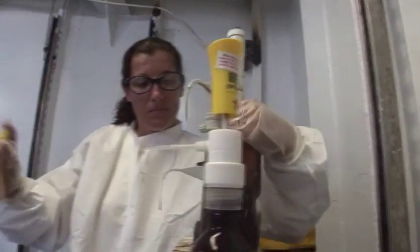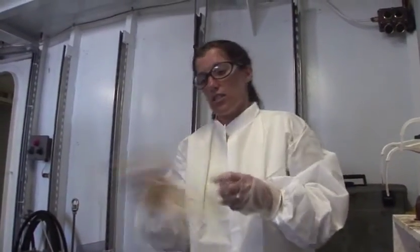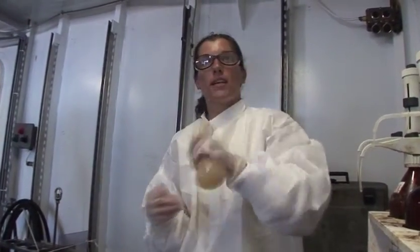Manganese chloride 3 molar and sodium hydroxide, sodium iodide. And what it's done is it's created a precipitate. So it's taken the dissolved oxygen and it's basically poisoned it so that it precipitates. When we release it with sulfuric acid, then we can measure it again.